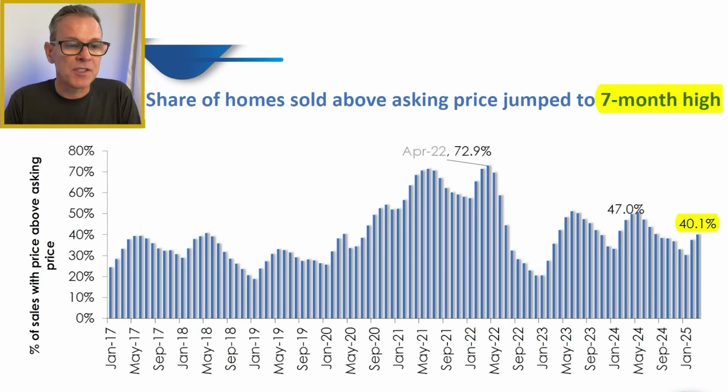Additionally, the share of houses that are selling over the seller's asking price actually jumped to a 7-month high. Around 40% are selling over asking, so about 4 in every 10 closed home sales in March sold for over the seller's asking price. This is only slightly below last year at 47%, but also way lower compared to around 70% back in March of 2022. Back in April, we're at 73%.